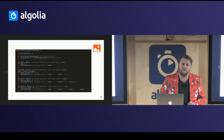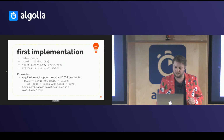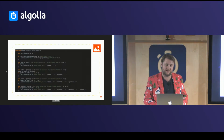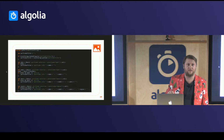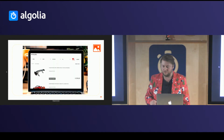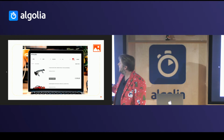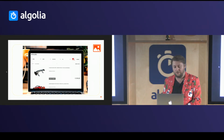This is the JavaScript implementation. This is where we added a widget through one of the hooks, the Algolia after instantsearch start hook. So that is triggered in JavaScript, and then we add a little bit of HTML to it, and then we have some triggers set on it that will read out the input fields and then pass on the query to the Algolia search engine and give us a result. So you'll see here, this is the search bar. It's a Honda S2000, 2004 to 2009 2.0 liter, and then it will filter all the products so that only what fits that car remains, because otherwise you'll get a lot of cars.